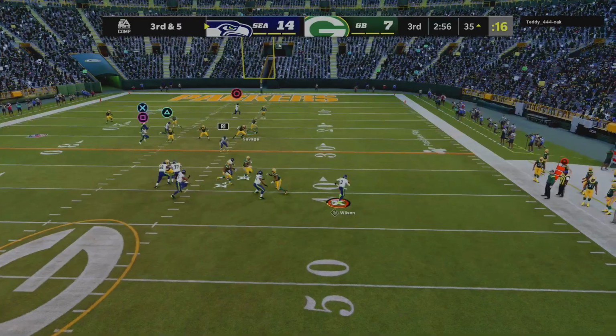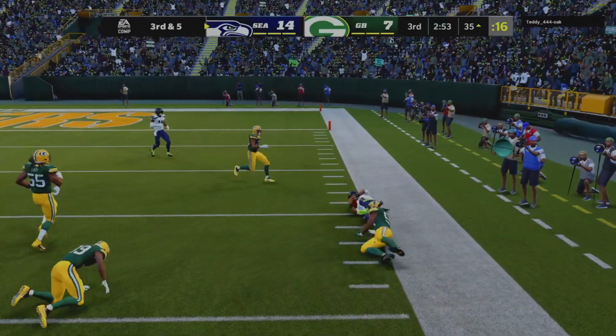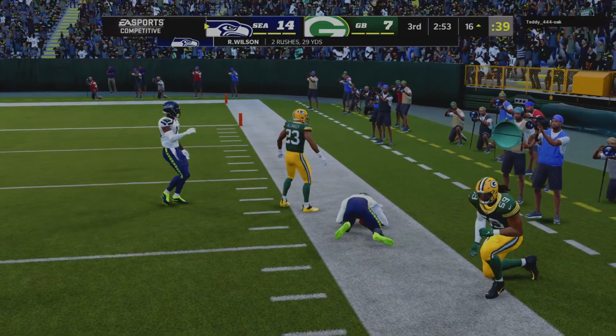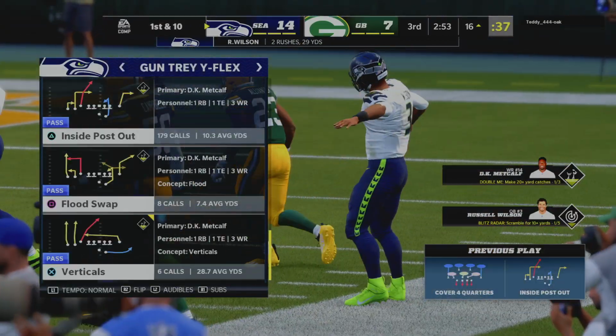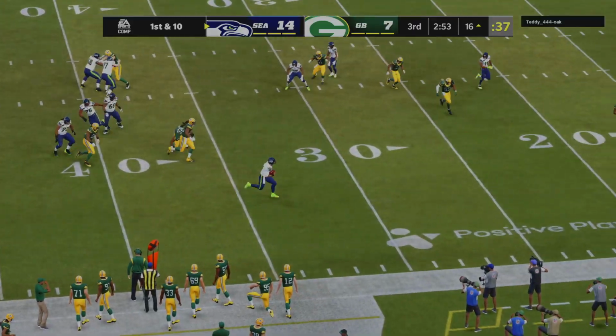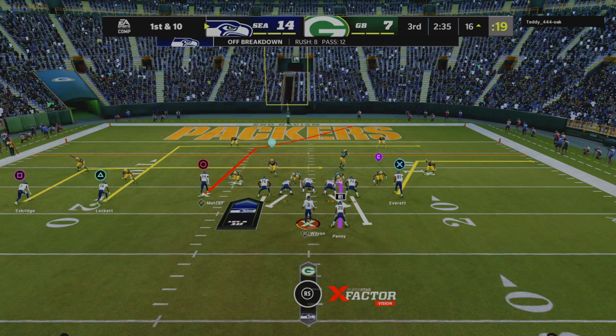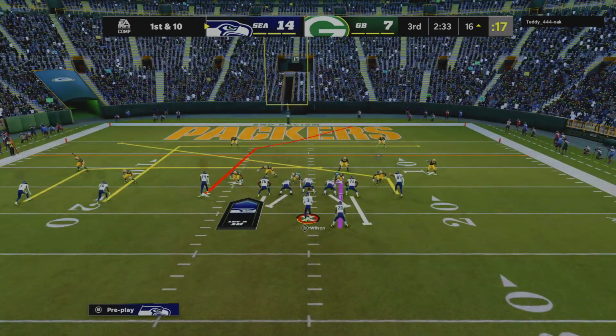Wilson. Flush down the line. And they'll have it in the end zone before he crosses. Johnson's out of bounds. Now that definitely hurts, because the mindset is getting a three and out there. And they don't get it done. They give up the scramble and a pickup for a first down.